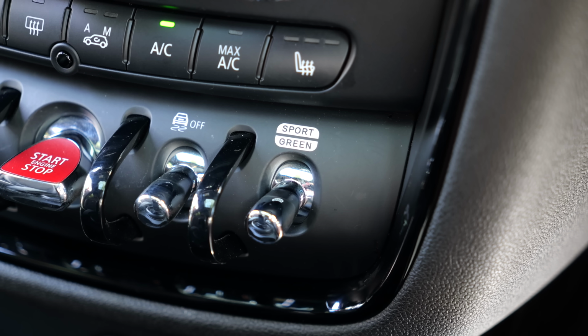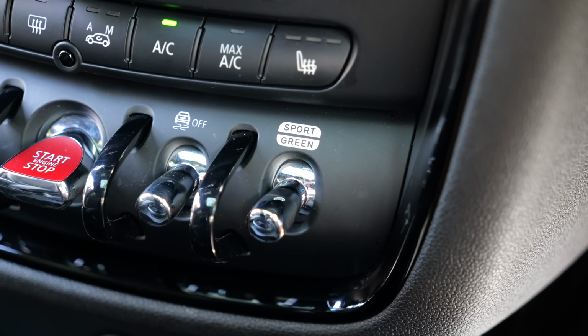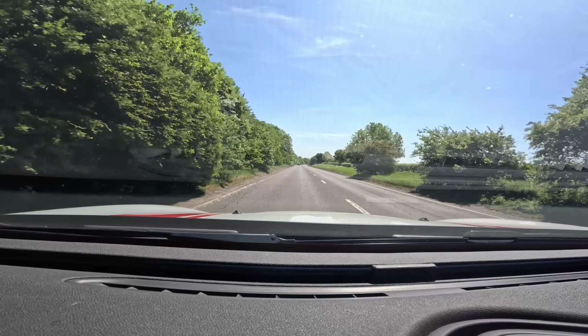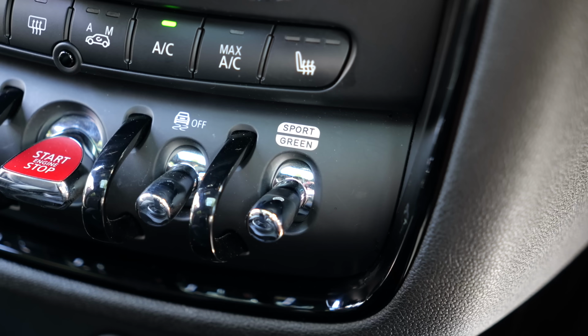Don't drive it too hard, don't worry. I don't drive it this fast. Do you not? I'm going to have to close that because that is definitely going to be too windy for us. You're in sport mode now. Yeah, well, I'll just put it in manual. It is quick, isn't it? Even the way it takes off there. Oh, right, hold on, there's sport and then there's green. Sport, yeah.